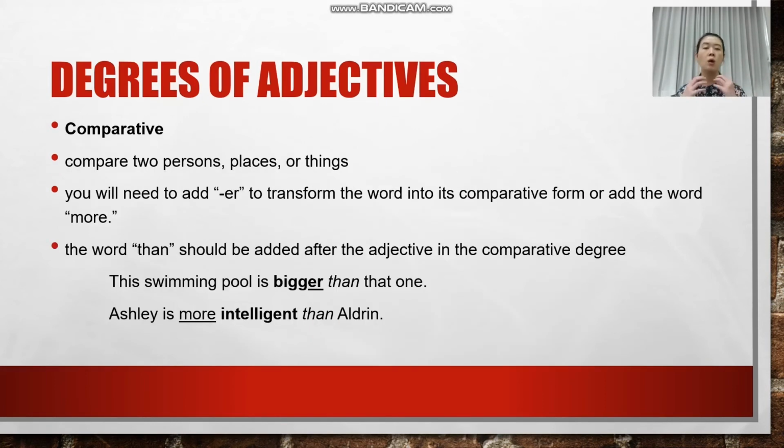But once you want to compare with other nouns, if you have 2 nouns, for example, and you want to compare between these 2, you're gonna use what is called comparative, to compare 2 persons, 2 places, or 2 things. And in this case, you need ER. You need ER to transform the word into its comparative form, or you can add the word more. But how are they different? So for the short one, I mean only 1 syllable or probably 2 syllables, that should be adding ER at the end. But if it's pretty long, like polysyllabic words, then you'd better add the word more before that adjective. And don't forget that we need the word than. The word than should be added after the adjective in the comparative degree.